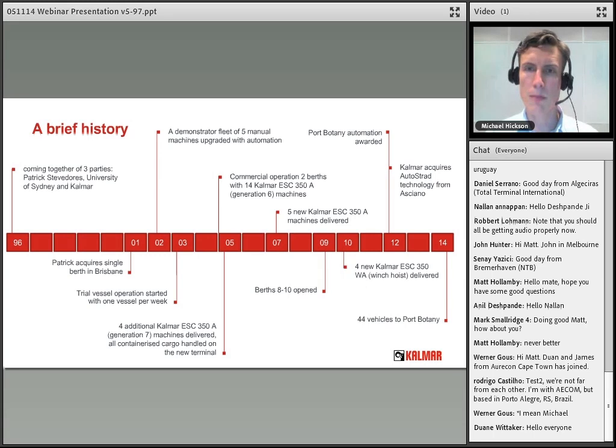Patrick decided to go ahead and they purchased 14 brand new Gen 6 cabinless machines, the first cabinless machines in the world, and Patrick Fisherman Island began its commercial operations in 2005. As the technology matured and as the container trade in Brisbane grew, the AutoStrad system took all of Patrick's Brisbane trade. It scaled up by adding more machines over the years in 2007 and 2010, till finally we got to our current fleet size in Brisbane of 27 AutoStrads and a 3-berth operation.